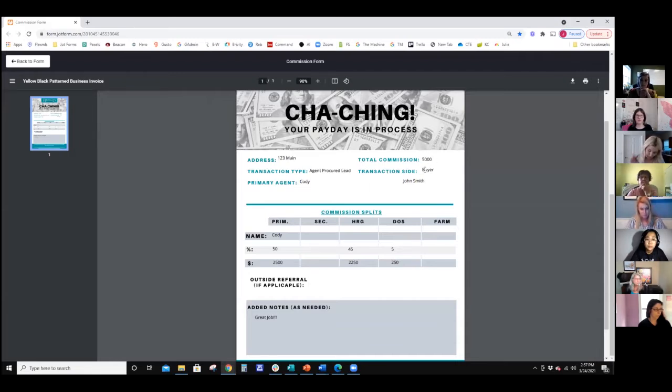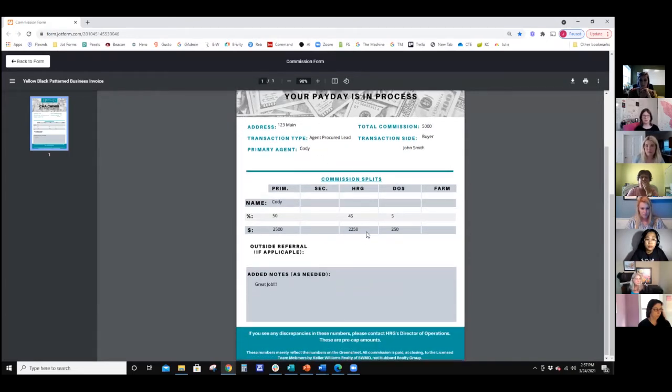So it gives all the information, gives the buyer's name over here, the agent, talks about the split. From putting in that 5,000 and the agent procured lead, it automatically split out the percentage and the amount for the agent, the team, and the DOS. Love that. We don't calculate caps in it, so this is the prior to caps number. These are the numbers that we put directly into Command, and then they figure the cap out.